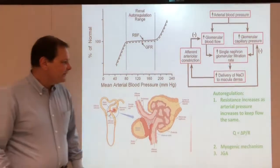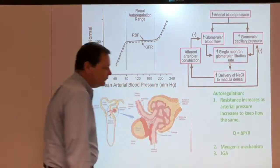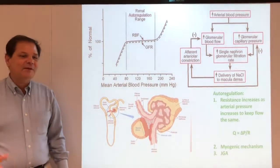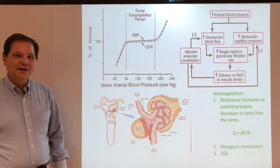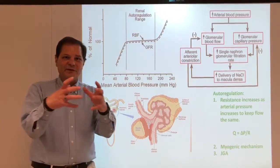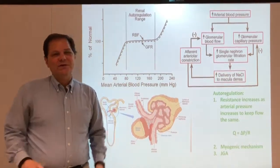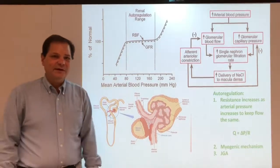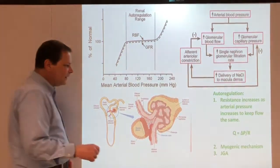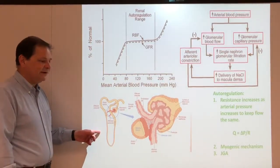Okay, so this happens through two mechanisms. The myogenic mechanism we've kind of already described, and this is how normal arterioles have this autoregulation. And that's a response of the smooth muscle to stretch, just like I said a minute ago. And you get this constriction in response to that, presumably due to activation of calcium channels and increase in the voltage. You also have this through the action of the juxtaglomerular apparatus.